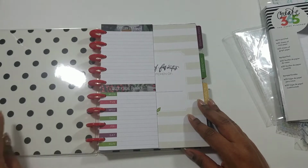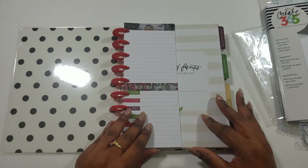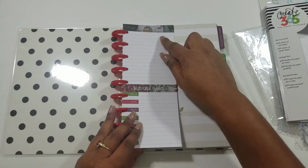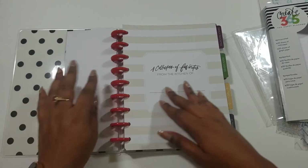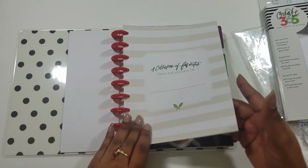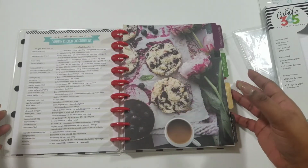I love that the inside here is a polka dot. That is beautiful. And then I love that they give you a decent amount of grocery lists and weekly meal plan sheets so that you can do your grocery list and your meal plan in here as well. And then it says a collection of favorites from the kitchen of, and then I would put my name there. I love that they have a quick reference guide here.